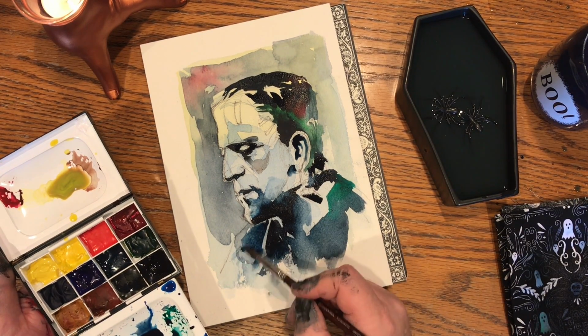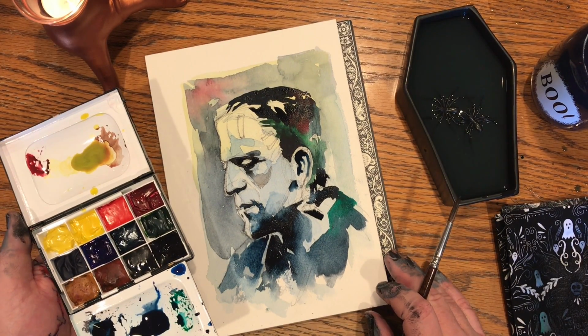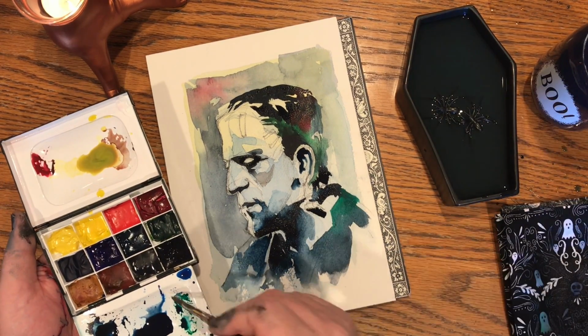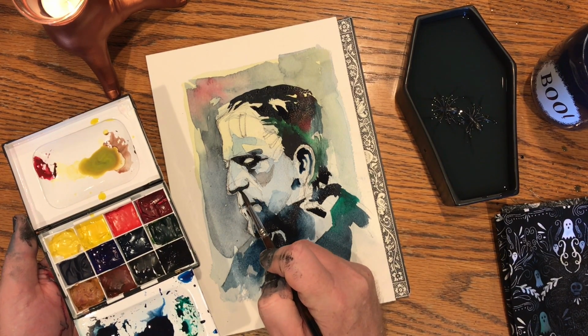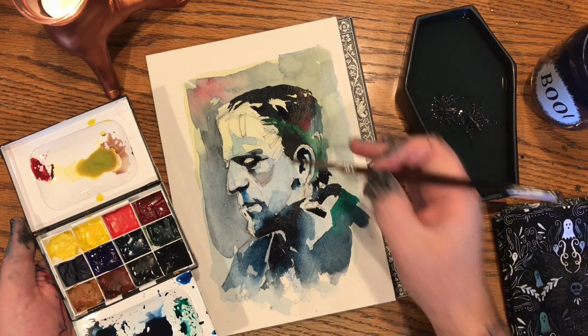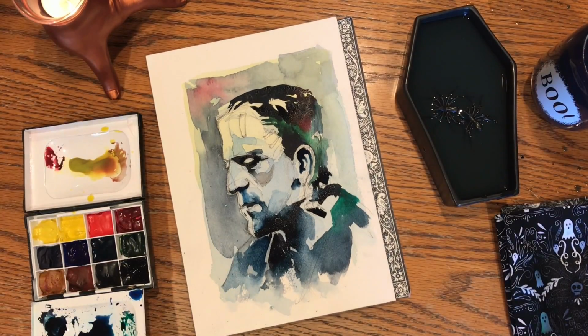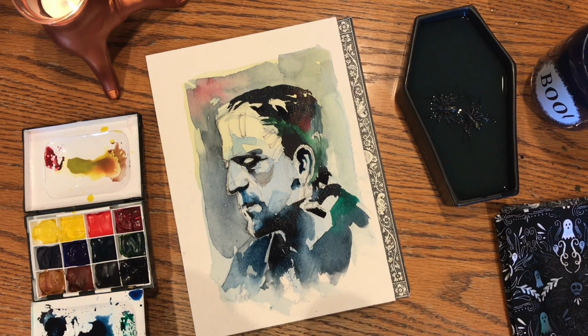Okay, I'm going in and I am adding some clothing detail. Nothing too specific. It's just there to kind of suggest what's going on in that clothing. A little shadow under the nose there. Trying to find those mid-tones.